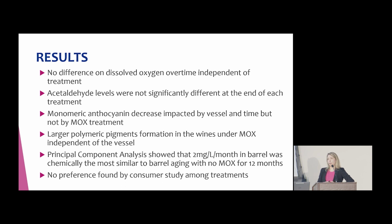When we combined all our chemical data and did what we call principal component analysis, just to see the chemical similarities among the wines, the wine that we aged only for 3 months in barrel using 2 milligrams per liter per month of microoxygenation was the most similar to the one aged with no MOX for a full year in barrel, just chemically. And when we presented all the wines to the consumers, we found no preference among the treatments. The consumers didn't say, oh, we like the wine that you aged with no microoxygenation for a full year over the rest of the wines that you aged with microoxygenation.